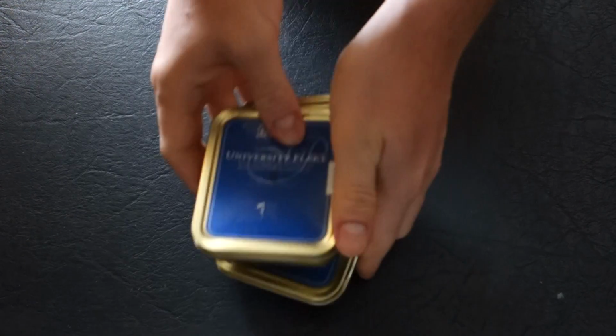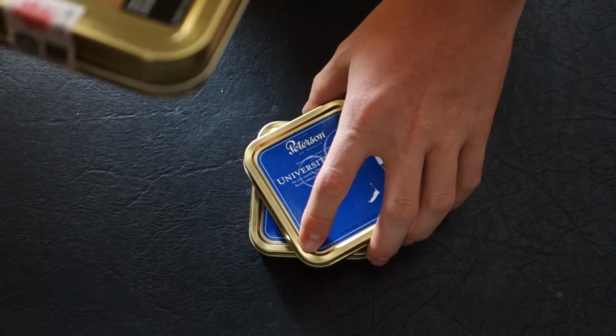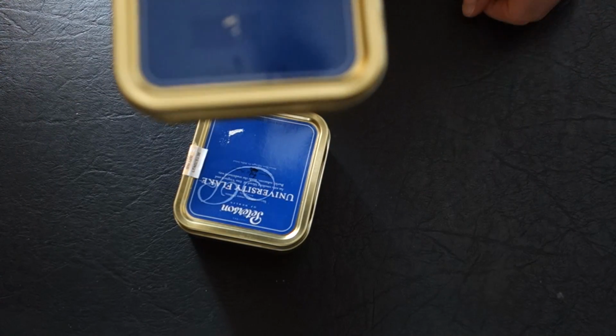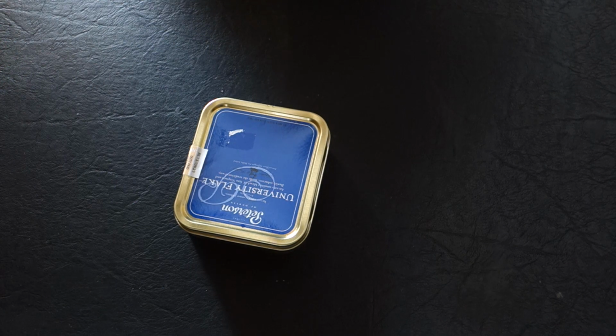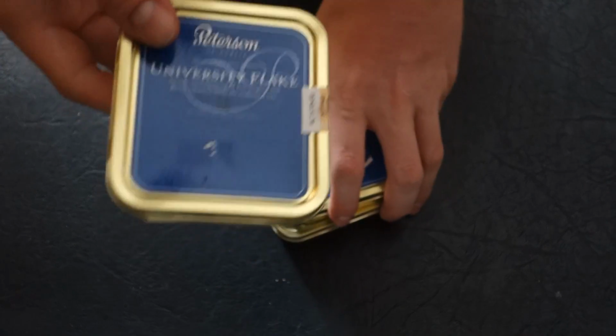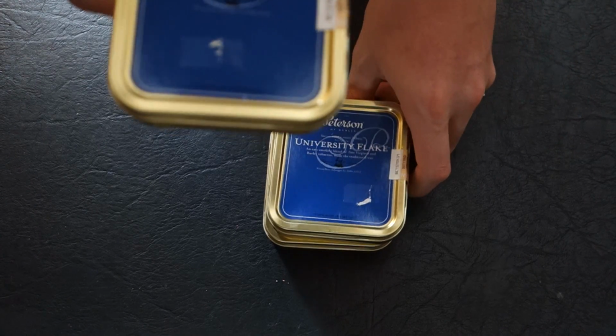Now coming to one of my favorite tobaccos, my absolute favorites. This is Peterson's University Flake. 50 gram tins. This is from November 2012, and November 2012 again. So they're all from the same year and month. This is a flake tobacco, a long cut flake. It says an easy smoking blend of fine Virginia and Burley tobaccos made the traditional way. It's extremely lightly cased, so it's not heavy in any type of aroma. It doesn't gurgle at the bottom of the pipe.